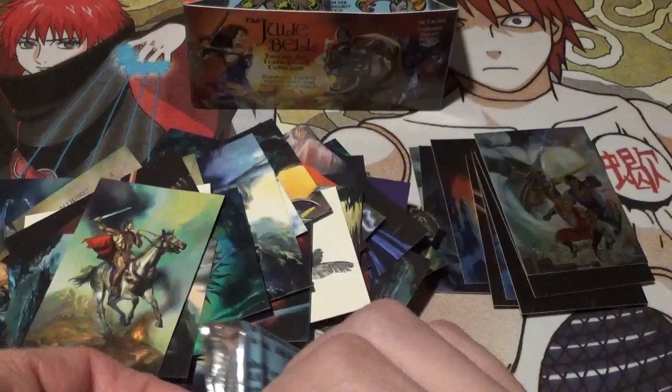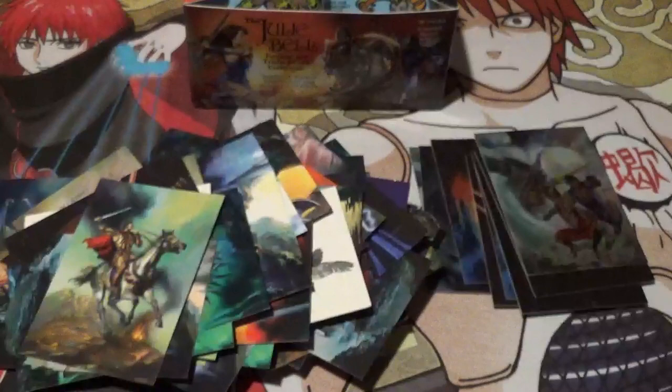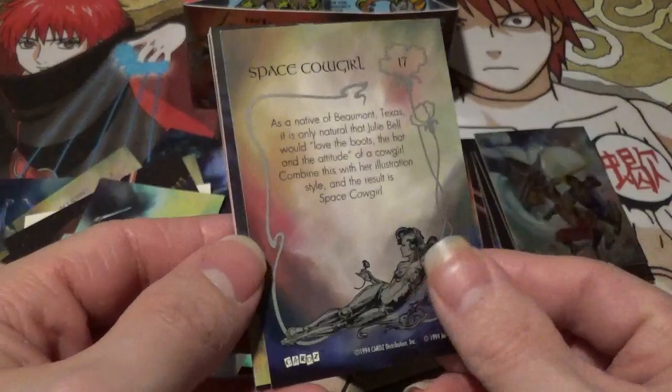I haven't got that one in regular form yet either. I wonder if some of them are only holo. That'd be interesting to know. Ooh, that's a new one. Looks like we got a cowgirl trying to motivate her mechanical steed. Space Cowgirl, nice. Got some competition for Faye Valentine.